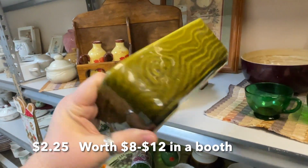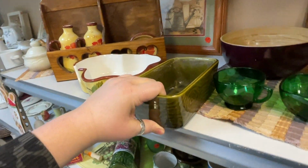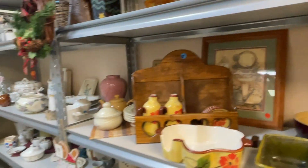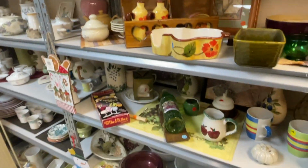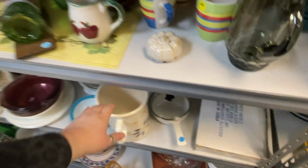It's a cute older planter. Oh, just because it's cheap doesn't mean you have to buy it, Amy, because I still have to sell it. I remember that sometimes.